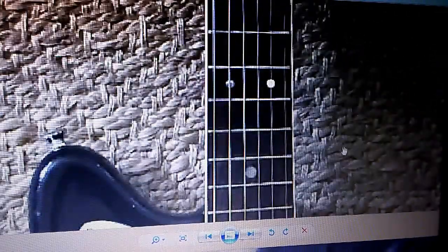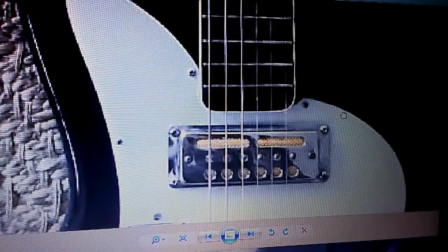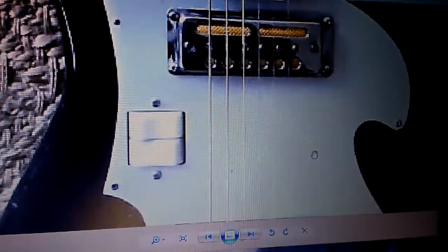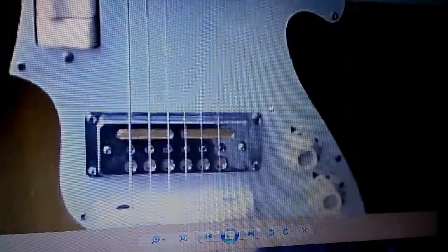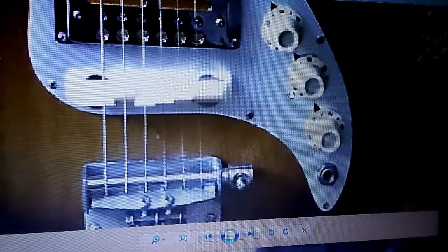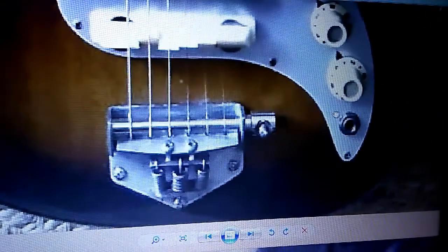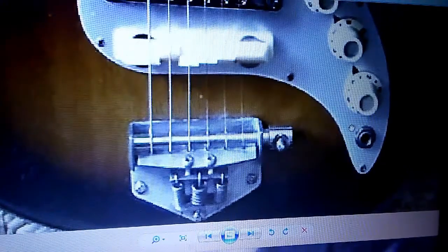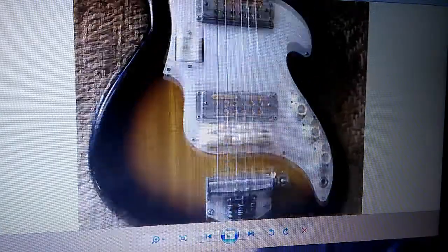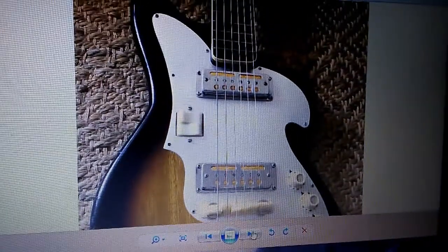Let's take a good look at the whole thing, because I want you to see it all. It's got gold foil pickups, a 1-ply white plastic pickguard, two rocker switches, a dual rocker switch I believe they call that, and Teisco style knobs. We got the tremolo.